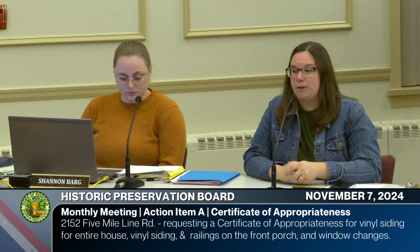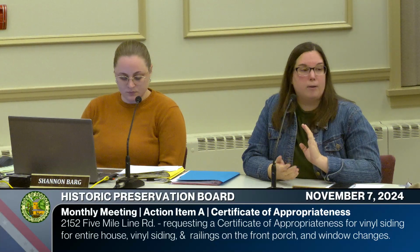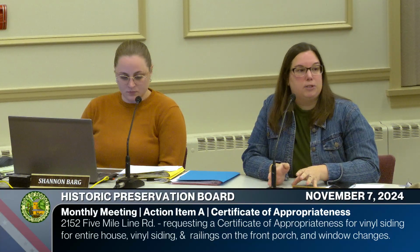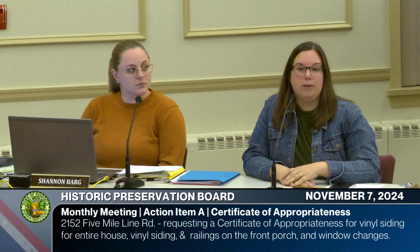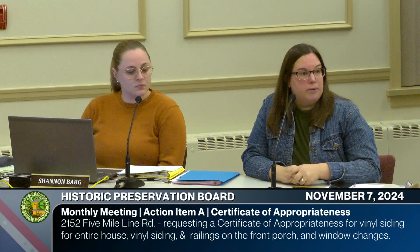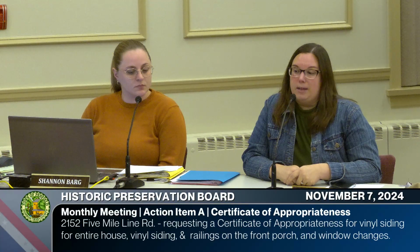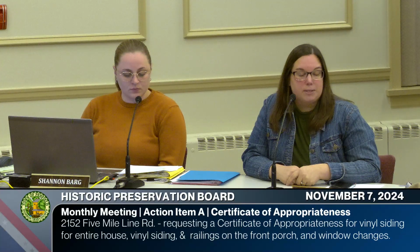I think in this case, though, and I would say this goes far above our board, but in general, across the board with historic preservation, whether you're looking at a local level like ours, the state level, the federal level, the rule of thumb is that vinyl is never an appropriate material on a historic building. So I just don't think that even if you had come to us before work started, we would have come to a compromise to approve vinyl siding here.